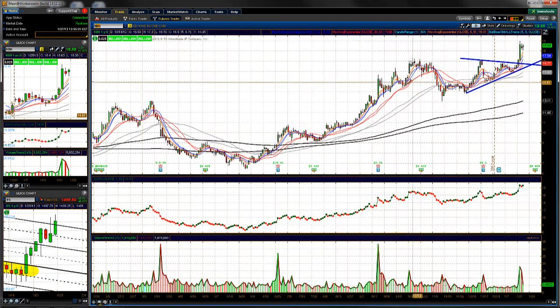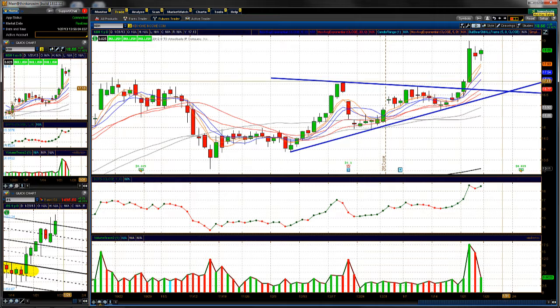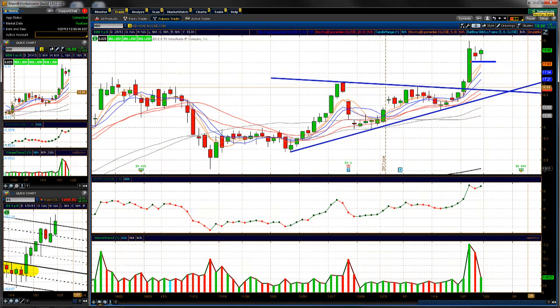KBH looks a little bit interesting because it's consolidating off this nice big expansion bar. This thing's probably going to take a minute to flag up here, but keep KBH on your radar as it's going to be flagging off of this nice expansion move that it had right there.